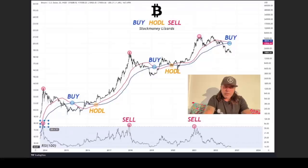Every time we have these orange tops, we sell. These pinkish tops, sorry, we sell. When these two lines here cross, we buy. Then when they cross up, we hodl. So from here, we start buying. From that bluish circle, you start to buy, and then until we cross again to the upside with the red line, at that moment, you start to hodl. And then you start to sell at these pinkish tops.